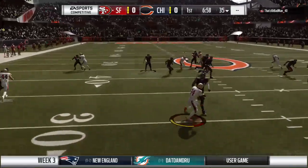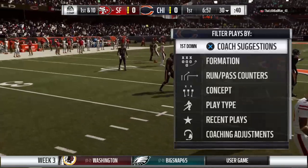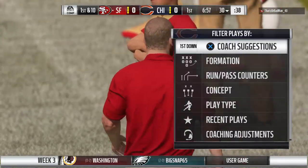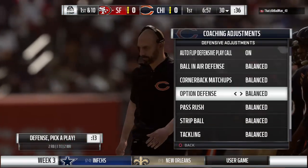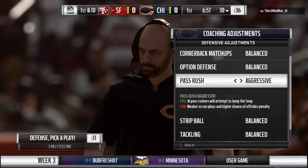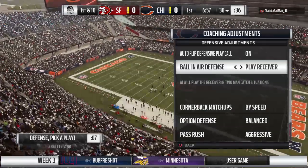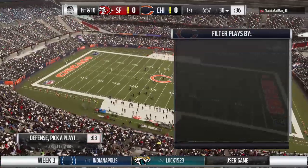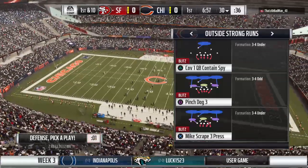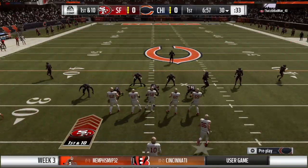And it's a short kick taken out beyond the 20. And a nice return sets him up pretty good here at the 30-yard line. So 1st and 10 now from the 30.